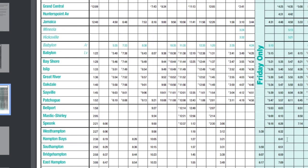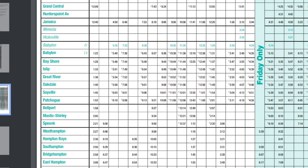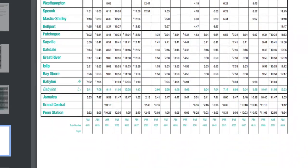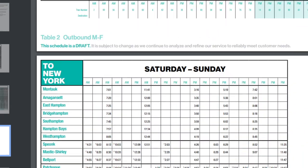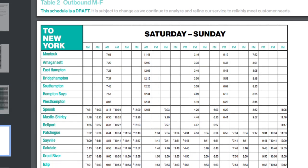So that's what their Montauk schedule looks like. Let's now look at the eastbound. You still have the 3:24 at Mineola. That's going to now stop at Hicksville, 3:32. And then 5:13 and 5:21 at Mineola, so that's good.